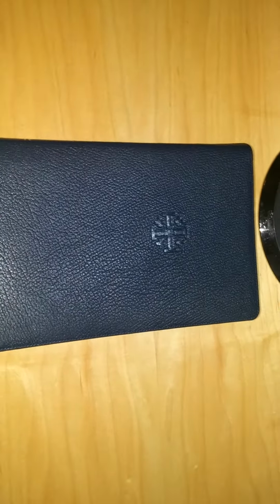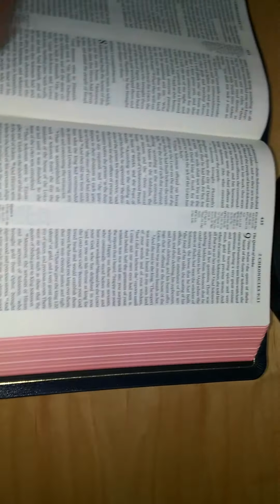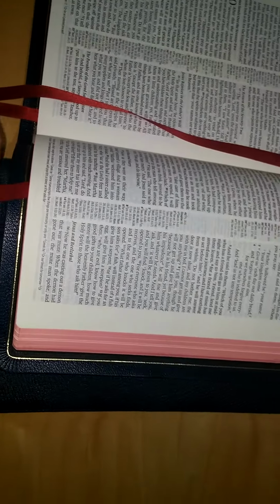For the past year, I have been using the Marine Blue NCR exclusively. It's been the one I've been using for teaching and preaching and kind of take everywhere. And I love the Bible. It's actually very handy.